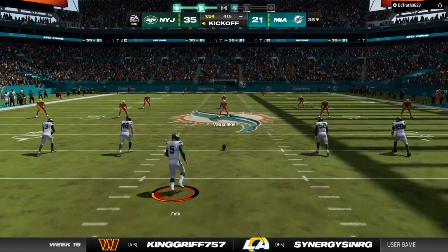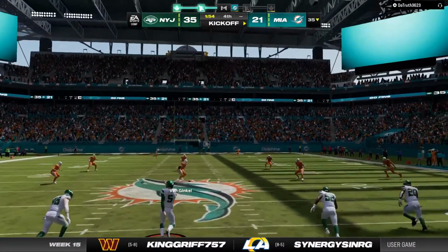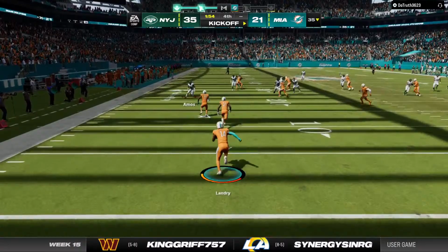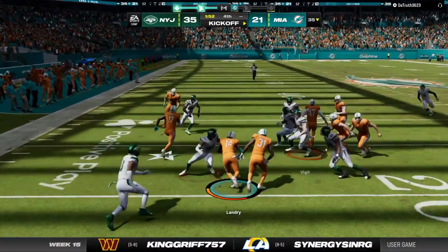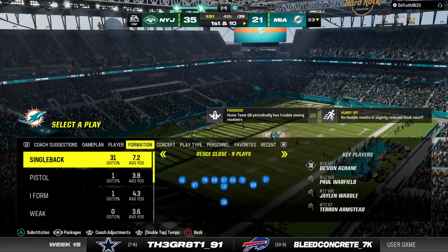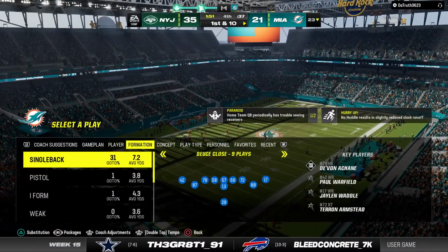Folk now set to boot it after his guys put 6 on the board. From a yard or two deep, here comes a return. And ultimately cannot get this out to the 25-yard line as he's dropped at the 23.